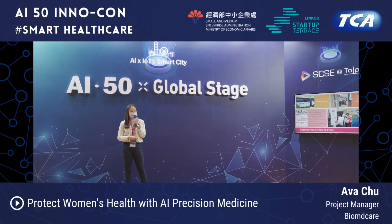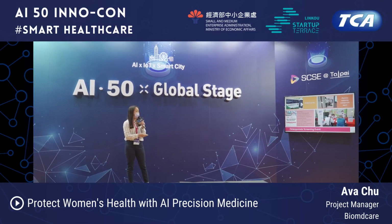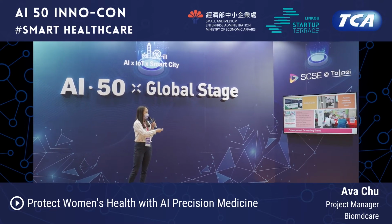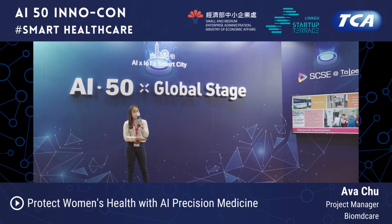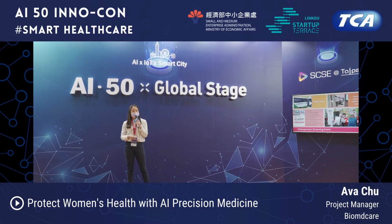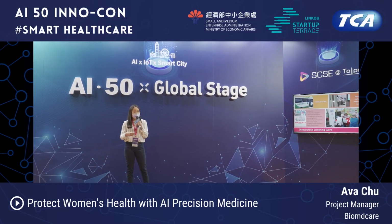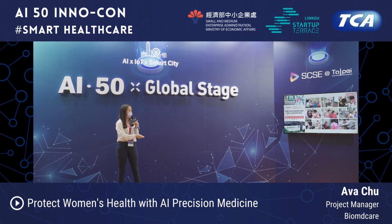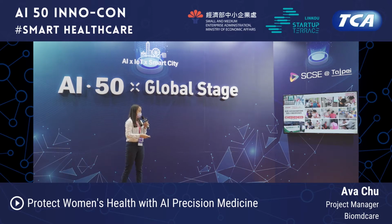And this is some of the imagery from what we have done before, where we used the mobile X-ray buses to provide service for the elderly, for women and men, who can come here to take a screening and see if they have osteoporosis risk. And these are some images.